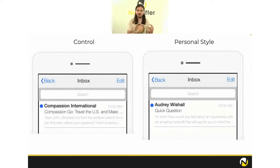But if you're going to send from a person and you want it to be believable and authentic, you need to write it like it's from a real person, and you need to design it like it's from a real person. So now the subject line says, quick question, which sounds a lot more warm and authentic and conversational. And then the preview text maybe has room for improvement, but it's certainly better than the control in terms of being more warm and personal.